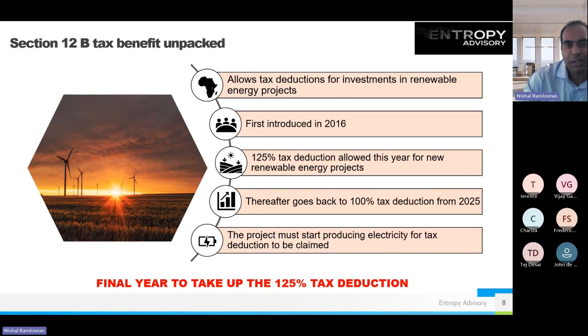And what it does is it allows you aggressive tax deductions for investments in renewable energy projects, because obviously we want to incentivize investment into renewable energy. And the fund only invests into the commercial and industrial sector. So in other words, we wouldn't do a solar project in Joseph's house. We would only do it for businesses, the commercial and industrial sector.